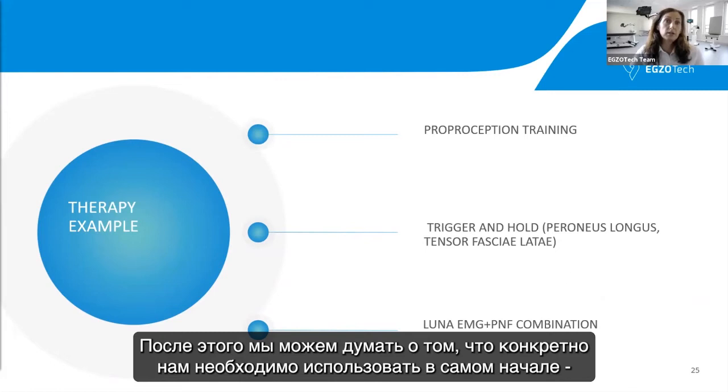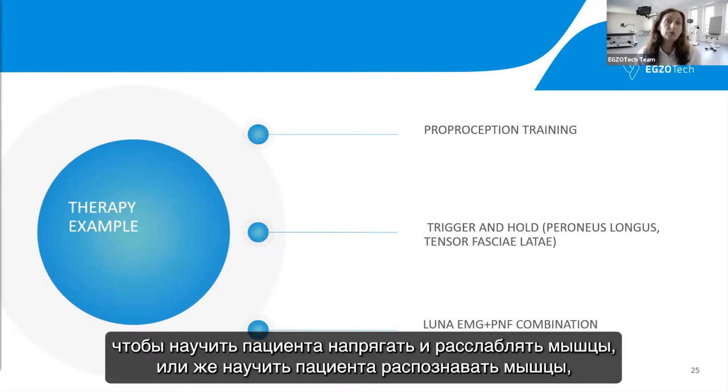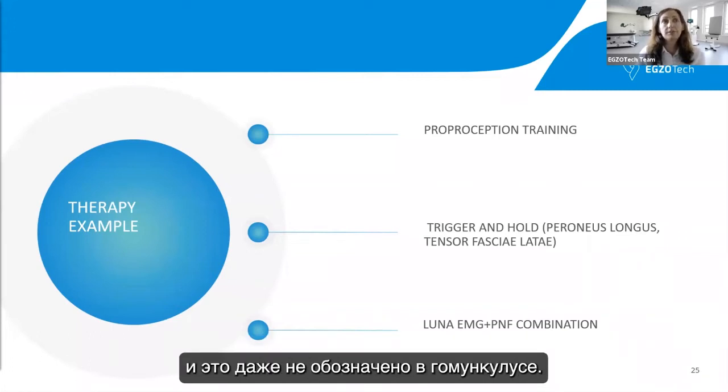And then we can think about what cycle should I use at the beginning. Should I start with the EMG biofeedback to teach how to contract and how to release the muscles, or how to teach the patient to define the muscle? Because the patients often have some disorders on the sensory-motor level, and this is not really defined in the homunculus.